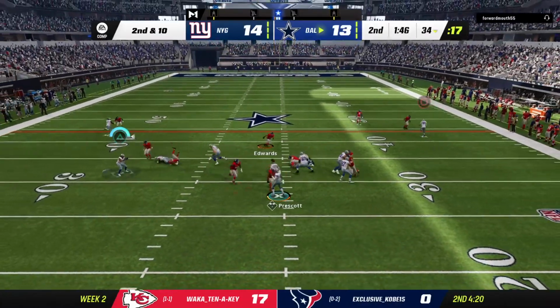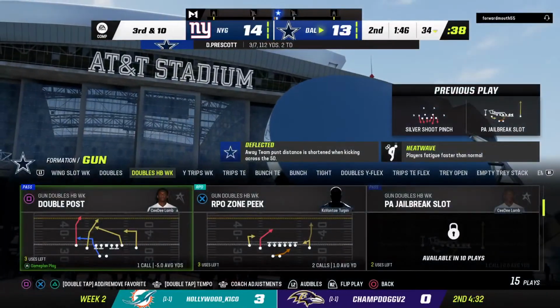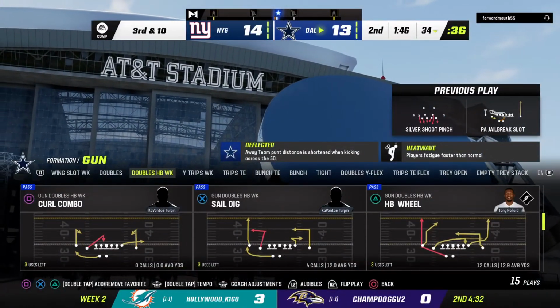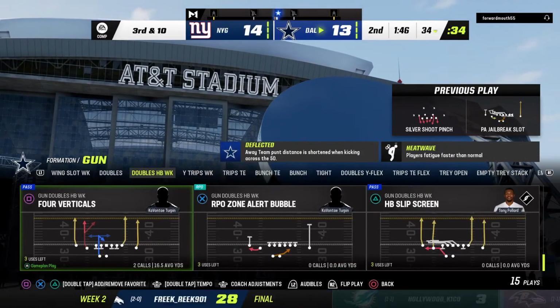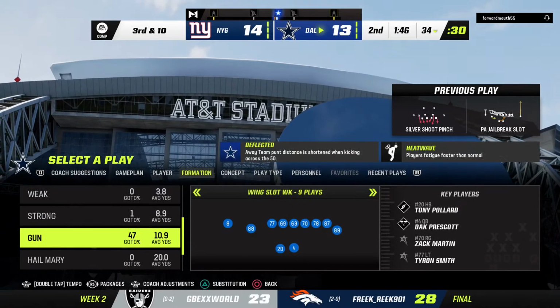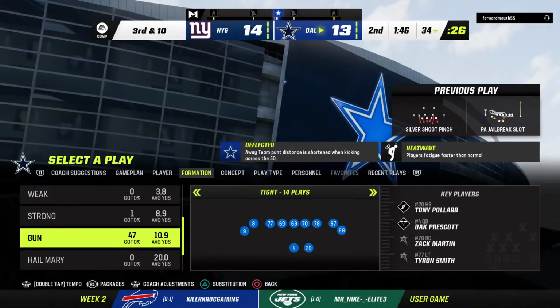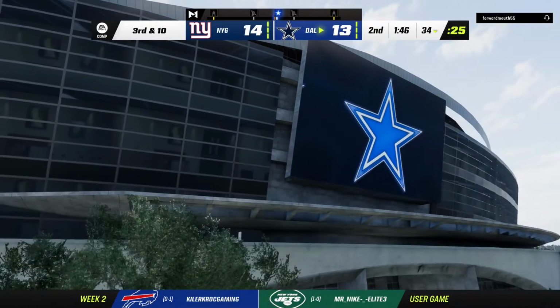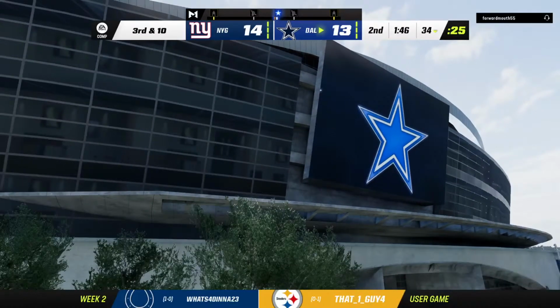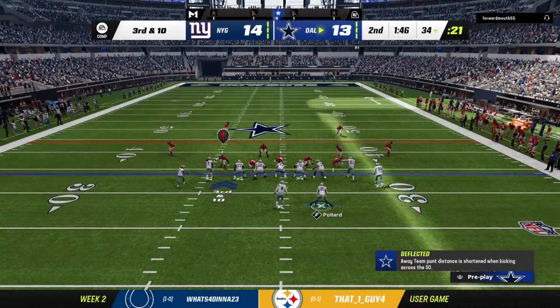To throw once more on 2nd and 10. Prescott. And just not enough on the throw there. Down around his feet and incomplete. Well, they approached this drive with a lot of confidence after their last one ended up as a touchdown. But incompletions on their first 2 throws has them huddling up and trying to figure out a big play here on 3rd down to get their momentum going again. Now they face a 3rd and 10 after back-to-back incompletions.